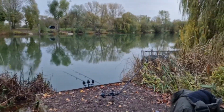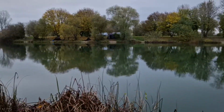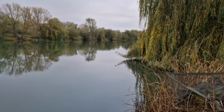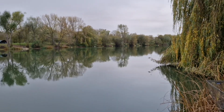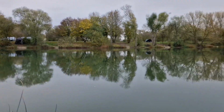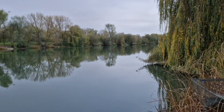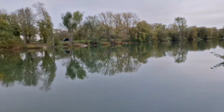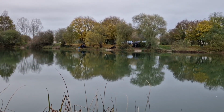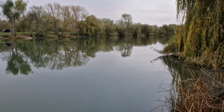Right, so it's just gone 9 o'clock. I am set up. As you can see, there's a number of other anglers now turning up. There's quite a few pegs on this lake, so it's not going to be an issue. There's not going to be anybody coming next to me. And because I've got this tree line all the way along the right hand side, I haven't got anybody to the right for quite a distance either. The guys over on the far side, I think, are going to be fishing in amongst the margins or coming across the lake, but they're not going to be anywhere near me, so we're all good.